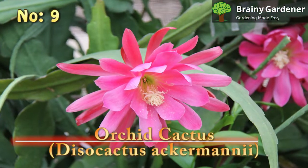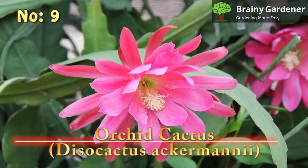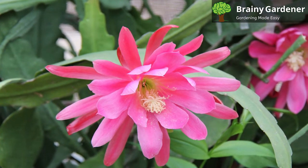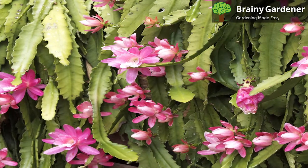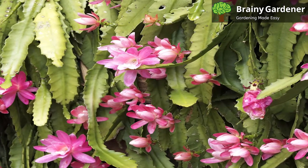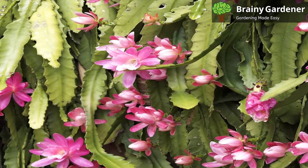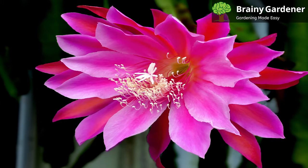Number 9. Orchid Cactus, Cactus ackermanii. The orchid cactus is a popular succulent that is native to Mexico. It gets its common name from its flowers, which resemble orchids. The blooms are large and showy, and they come in a variety of colors, including white, pink, red, and purple.